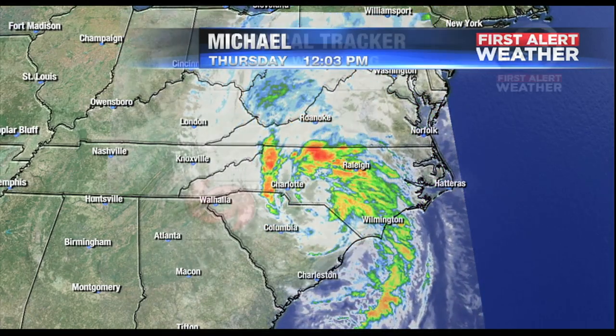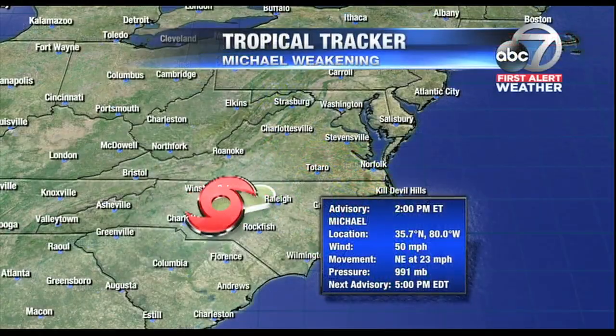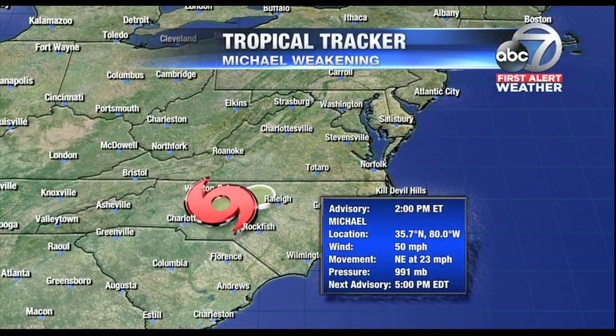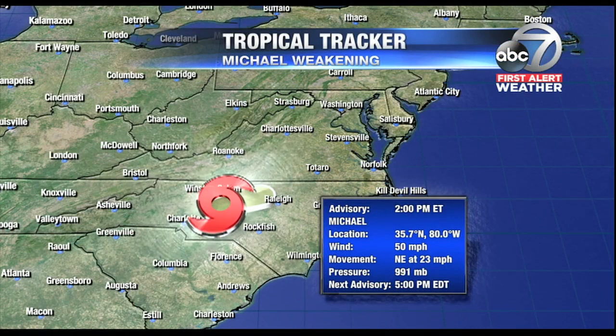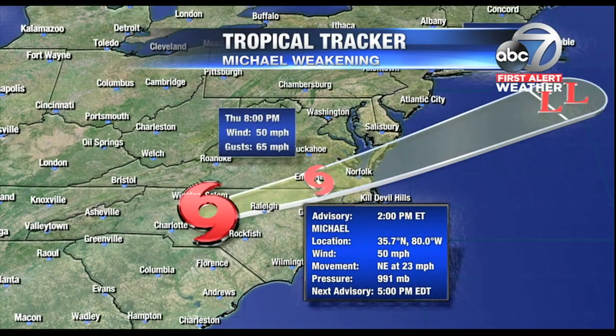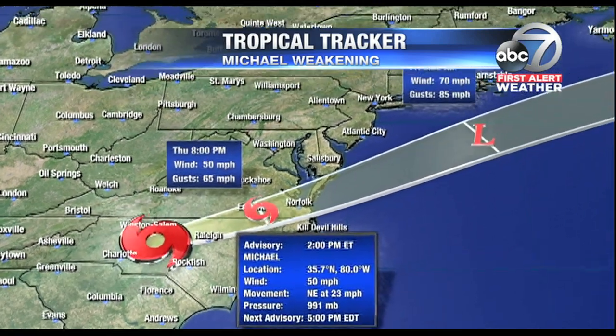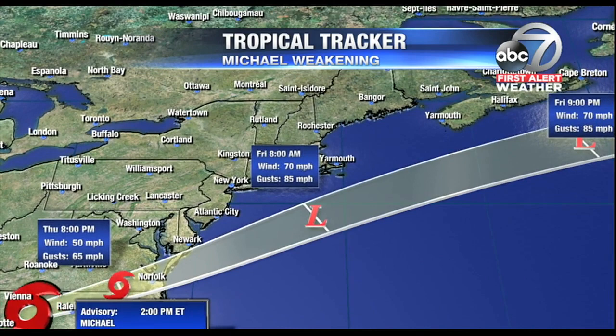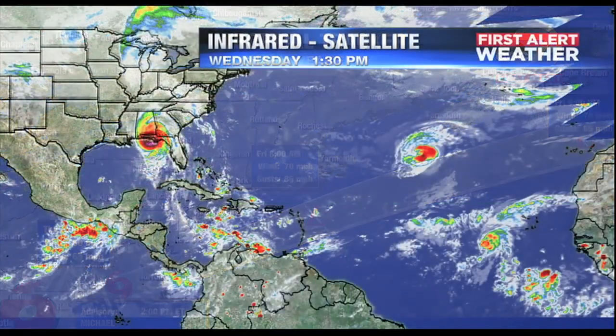We are looking for this system to move off to the northeast. Top winds now down to 50 miles an hour. And northeast moving at 23. The pressures come all the way up to 991 now, and that's showing a weakening system. It's forecast to move out into the Atlantic over the next 48 hours and eventually intensify somewhat. Winds back up to 70 miles an hour as early as Friday morning.